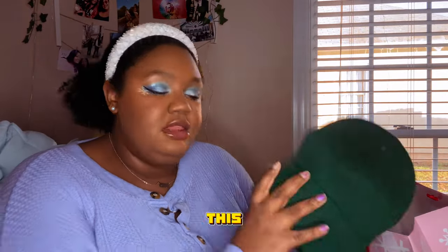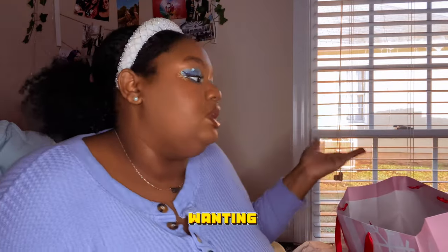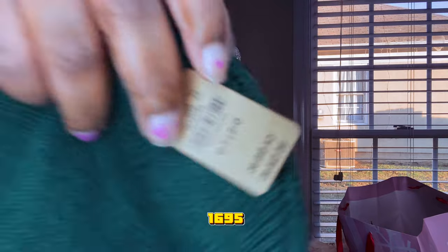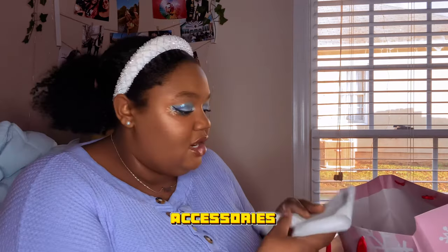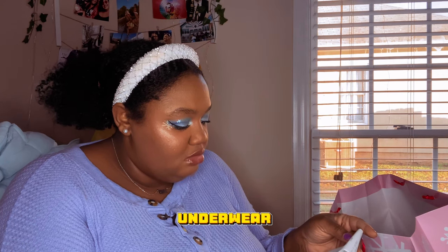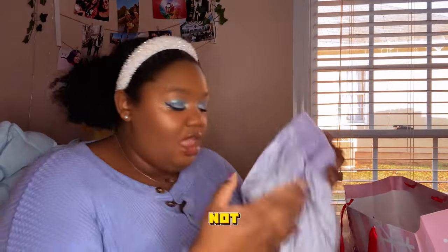Then I got this cute green knit beanie. I told y'all I've been feeling green from Pink lately. I've been wanting to wear more green. And these beanies were like $10. They're usually $16.95, so they've been having some good sales on their accessories and hats. Oh, never mind. I did pay for both of them. Underwear. Or no, I exchanged one of them. Y'all, I don't know. I'm not gonna worry about it.